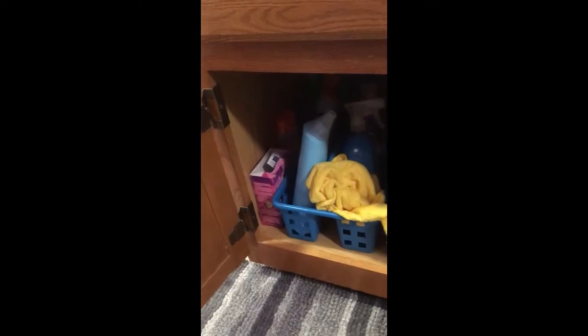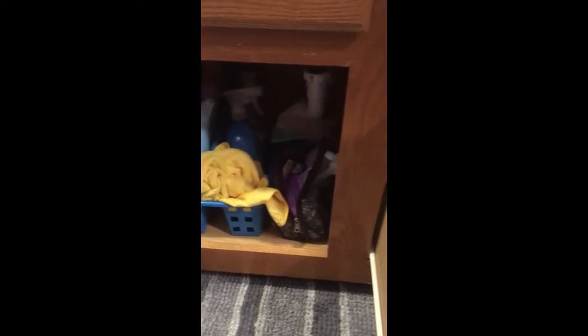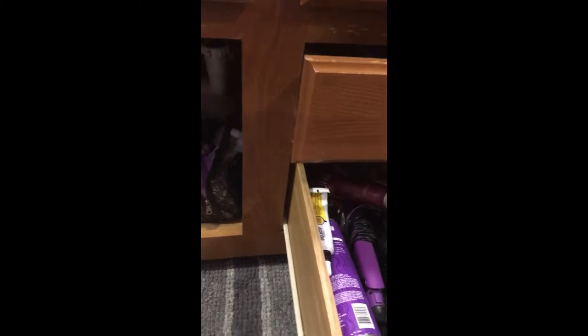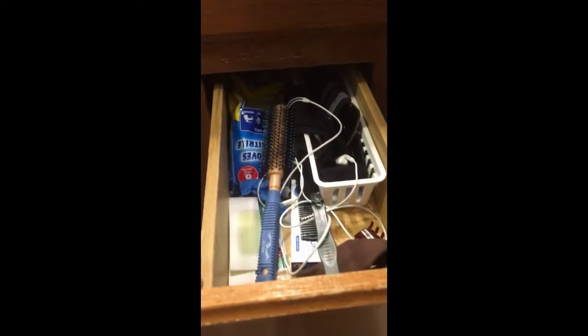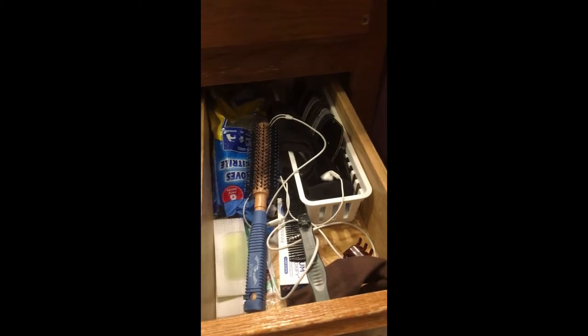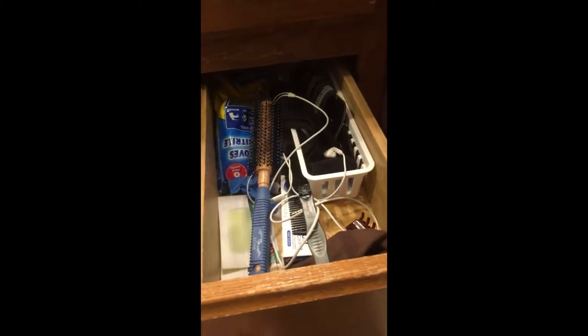And then we've got under the sink storage, pretty messy as well. A lot of stuff that we don't even need in here. So I do just want to get all of that cleaned out as well. I do wish I could paint this as well. We're just not doing a whole lot with our bathroom right now until we get some other stuff done around the house. And then we've got the walls.